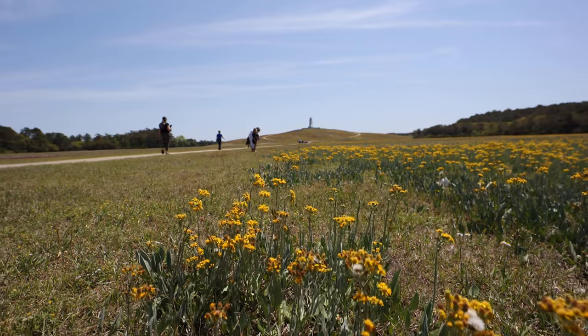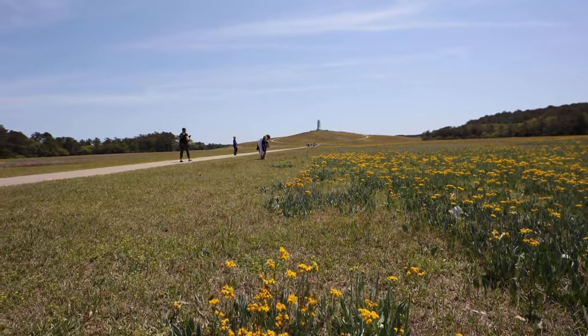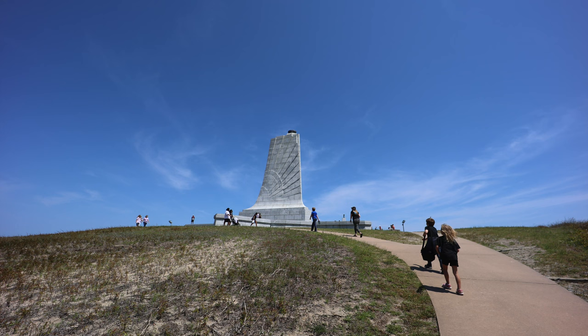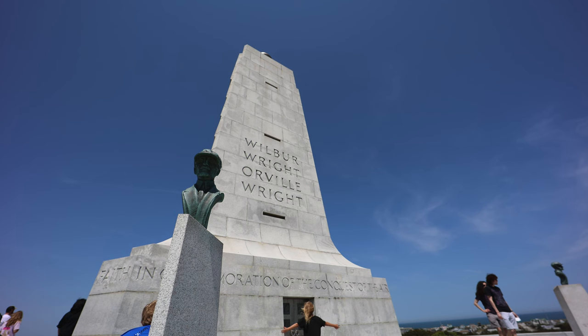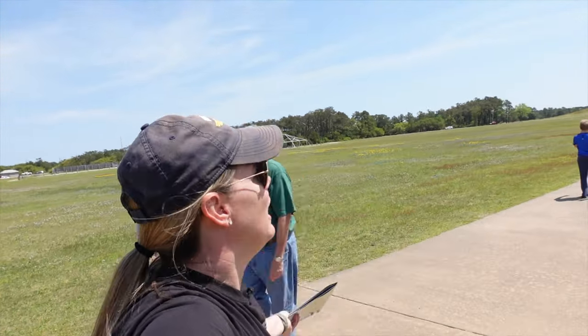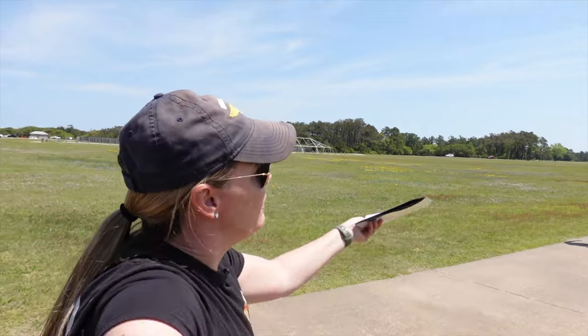So we're walking up to the monument here. This is the Wright Brothers Monument, a 60-foot monument, and it's on top of Kill Devil Hill. And this commemorates all the gliders before the first powered flight. There's tons of gliders that take off from here, and that's what this commemorates.